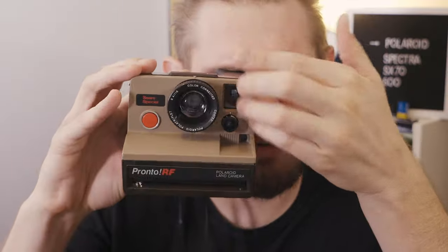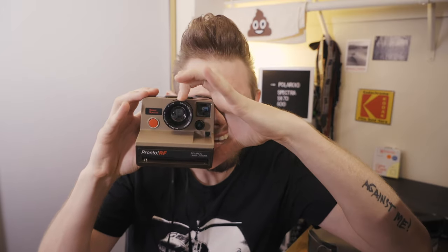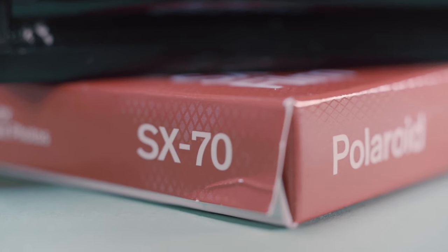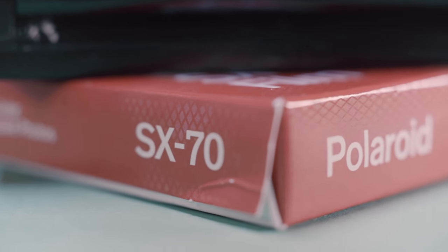But the annoying part is when you're focusing, it's kind of difficult. Your hand's in the viewfinder way right here. So you kind of have to do this overreaching kind of thing, you know? It kind of does seem far. So you can make sure that you have critical focus. And this takes SX-70 film, so it's not that much different from the 600 other than the ISO range. I like it. I like it a lot. I'll probably actually be shooting a lot more with this camera. Well, yeah.